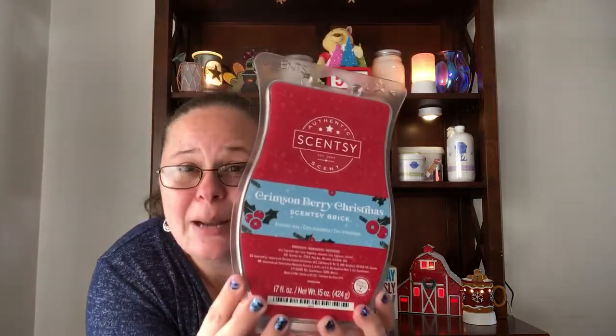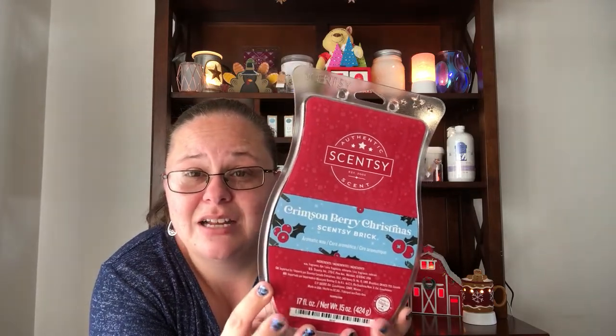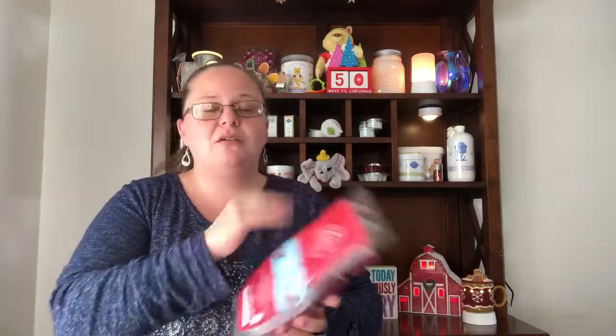So next we're going to go over the 3 brand new scents. I have them in order of least popular to most popular, as far as people's feedback about which ones they wanted to smell first. They're all popular. So we are going to go over Crimson Berry Christmas. Now, just the name of this one, the minute that they announced it, this was my top pick. So I really wanted to smell this. It just sounds like Christmas. I mean, it has the word Christmas in it, but oh my gosh, it really does.